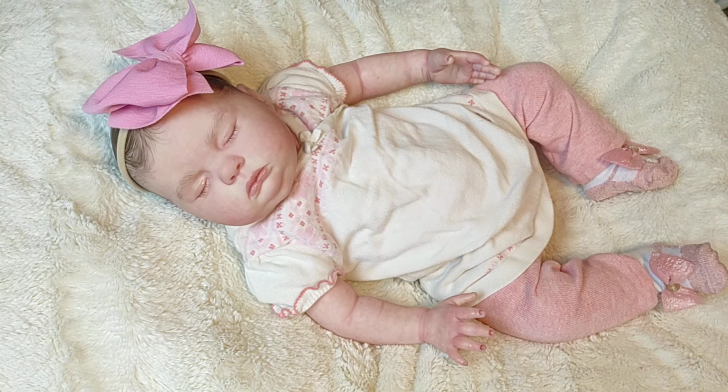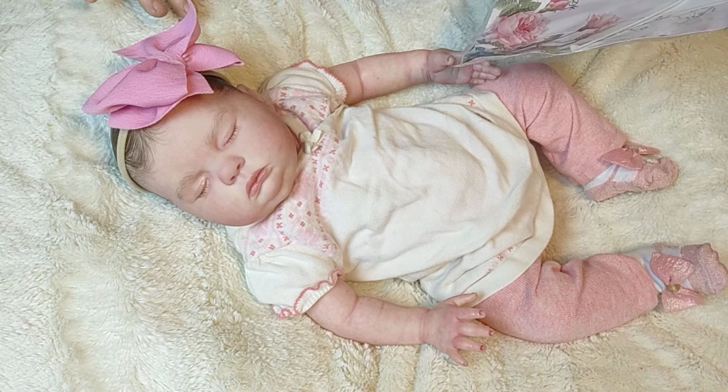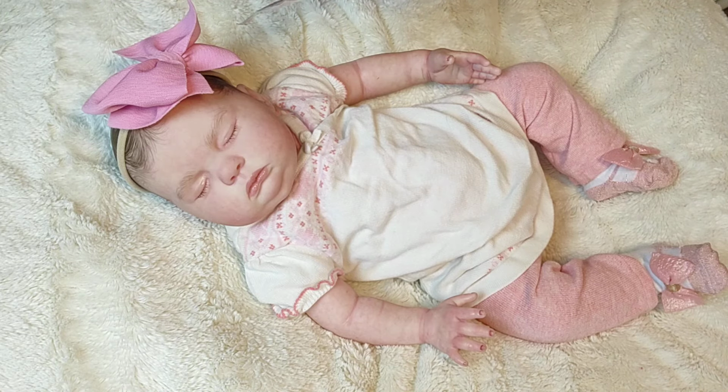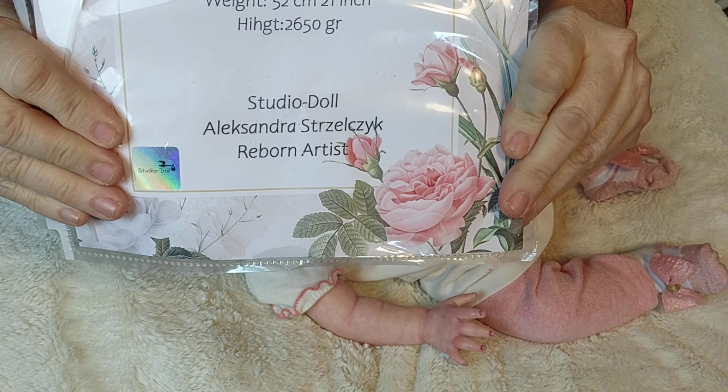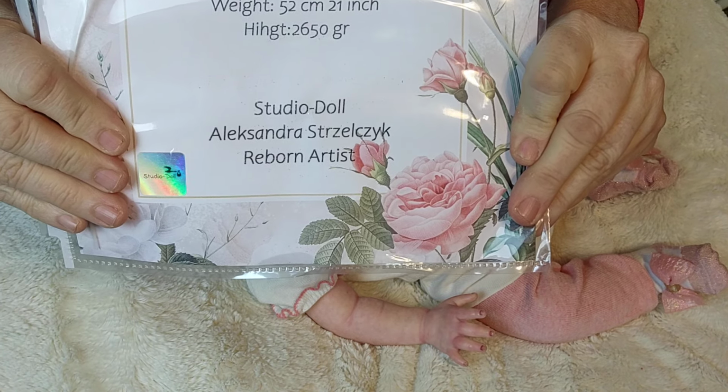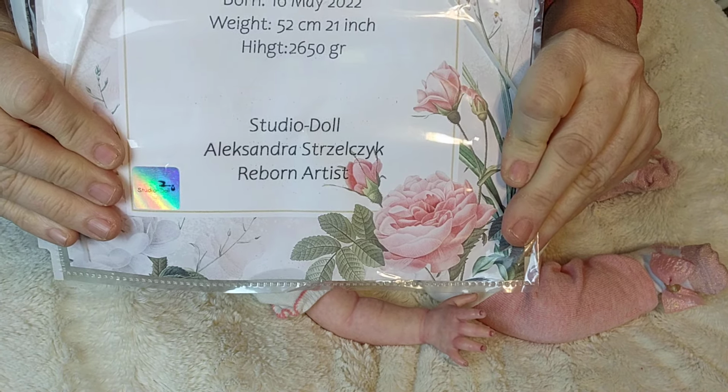I'm sure many of you are familiar with her. She is an older sculpt. She was sculpted by Donna Ruper, and the artist that painted her is Studio Doll, and I'm going to give you the name right there because I can't pronounce that. So there she is.